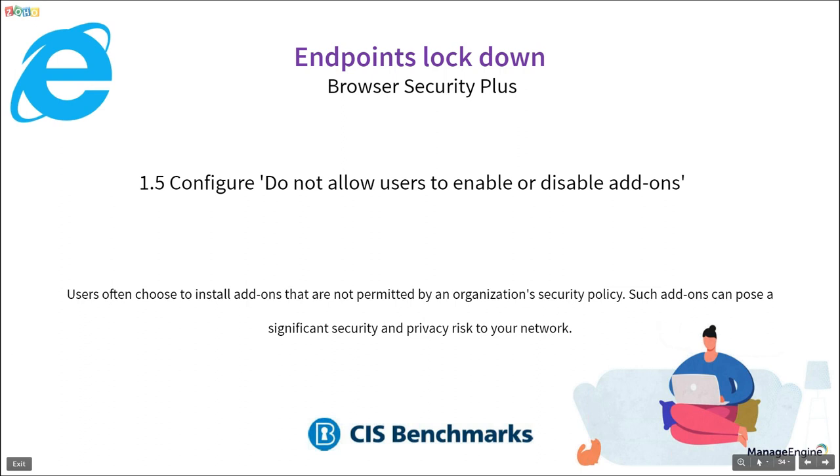Why do I need browser security? Rather than looking at the slide, let's go into the product and see what it does. So on the Desktop Central suite, you have something called browsers. So a comprehensive browser management. In this browser security, just like how we did for the application control, you can create policies and then associate them with the group of machines that you have.